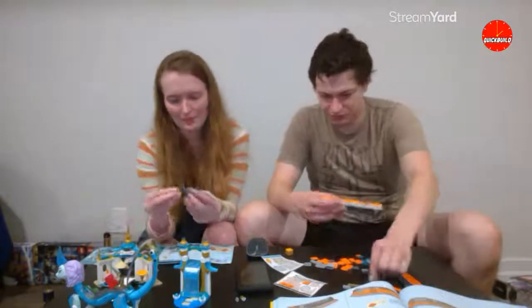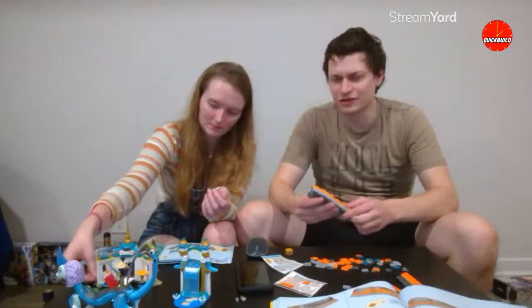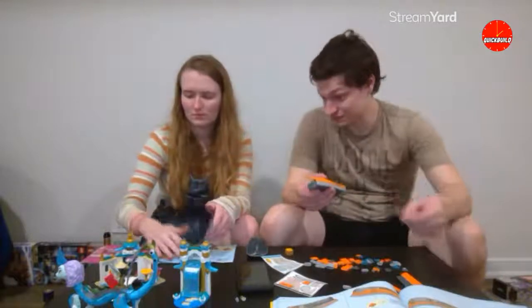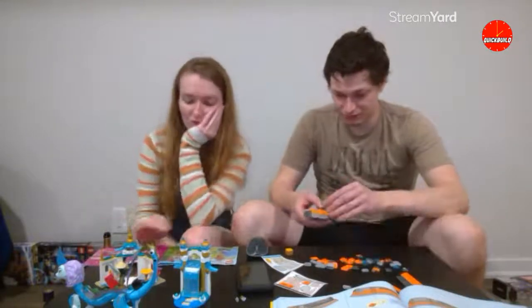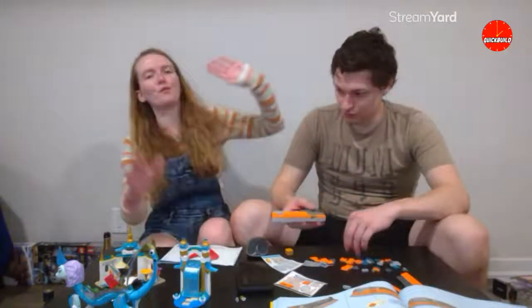Alright. I'm okay with pink trees because I like the Scooby-Doo pink trees. The Winnie the Pooh tree was completely made out of those, in green though. I think it was Bricklink. And I'm done. I finished my build before you.